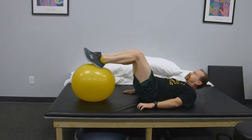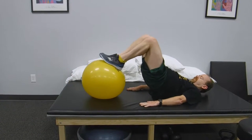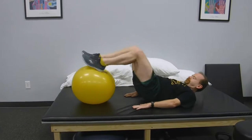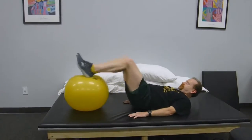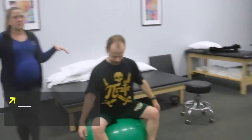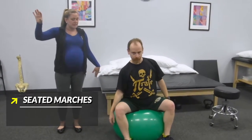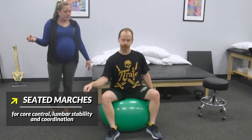And this is also with the hamstring curl, which just works on his strengthening and more core strength. With alternating upper and lower extremities on the ball. This is for core control, also lumbar stability, also coordination. Being on the ball makes it harder than being on the table.